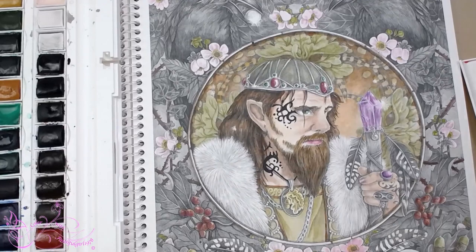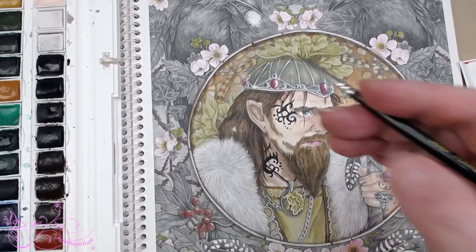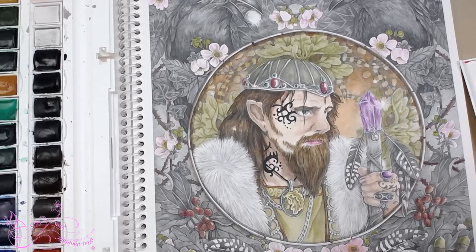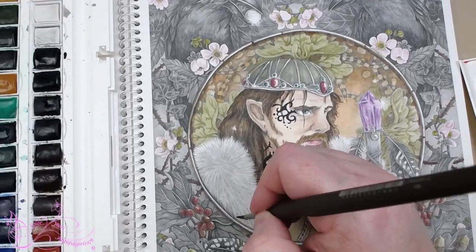Let's add a little bit of Payne's Grey into the fluffy sections. Using it really pale. I'm just going to do some flicks. I might use a bigger brush actually to add a bit of colour in there. And I'll use a white gel pen to come over and add in some light highlights. I like to make sure I cover over all of the paper though.